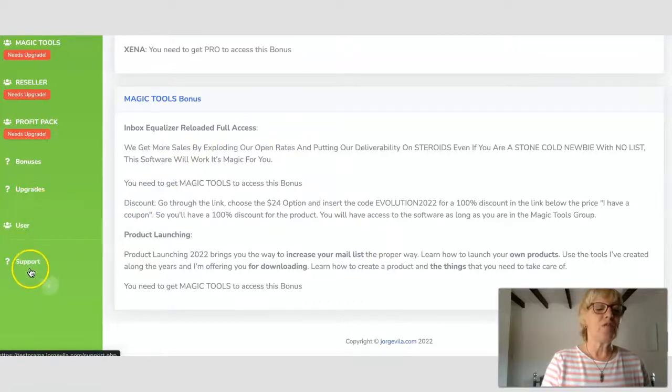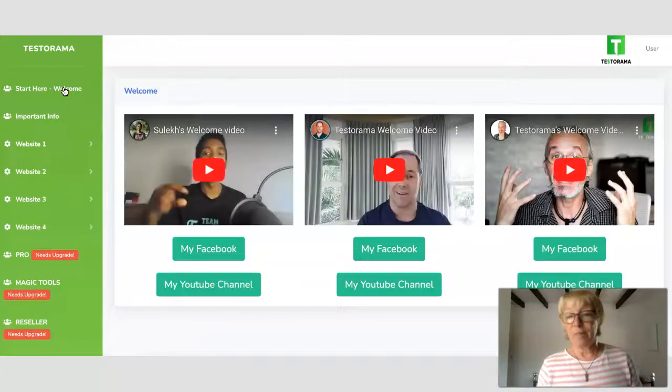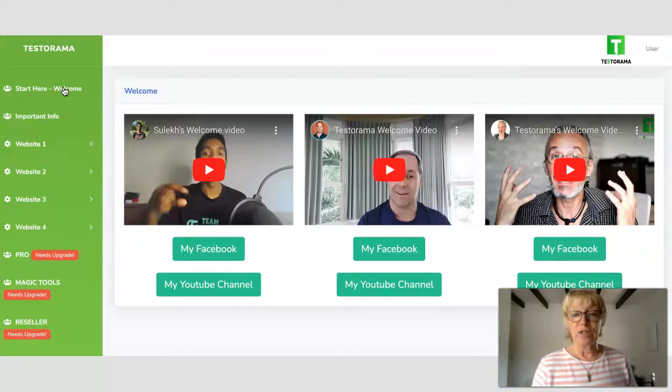Then you've got upgrades, and you've got support, so you can actually go through all of this yourself. And like I said, with this product, it's not affiliate marketing. It is about websites where you register and apply for different projects, and once you've done a couple of projects, then you will earn the money. Okay, so it starts around $10, and some of them can go up to $30 for each project that you actually complete. So that's basically it.